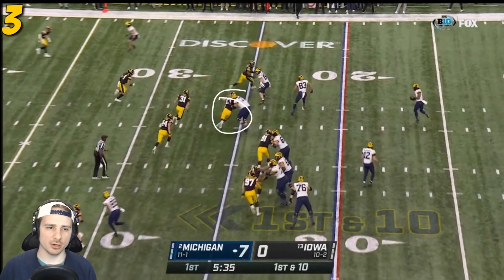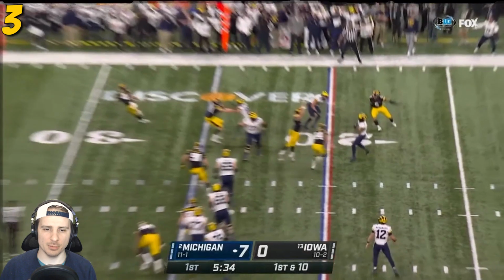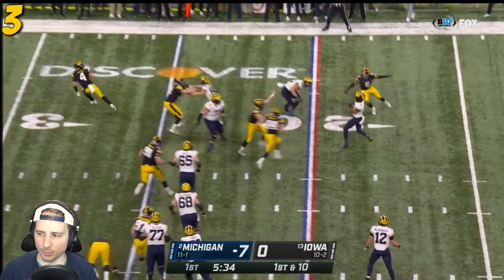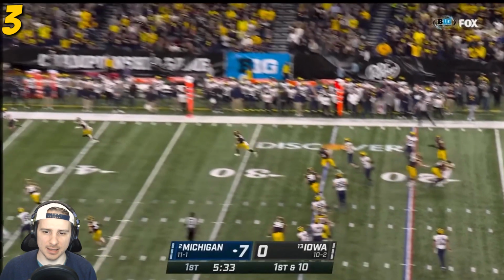And then you have Schoonmaker, right? He recognizes, I'm going to pass this guy off to the outside. Eric All should be able to pick that up, and his eyes are looking back inside. Which of these guys do I need to pick up? It's going to be 31, and he picks that up appropriately, right? Boom, good job, and you're there to be thrown. This probably could have been a late hit. I would have to check the rule book on whether or not Donovan Edwards would be protected in that scenario.